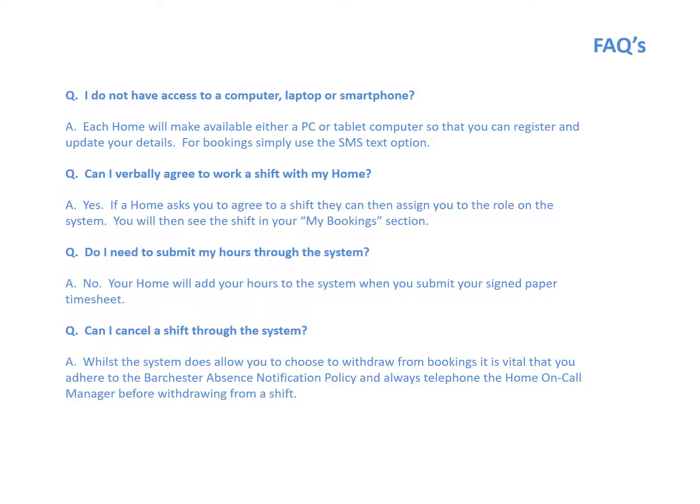So, important FAQs. I don't have access to a computer, laptop or smartphone, what should I do? Well, each home will make available a PC or tablet computer, so you can register and update your details. In that instance, for bookings, you can simply use the SMS text option to click Y or N when you're offered bookings.